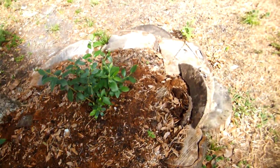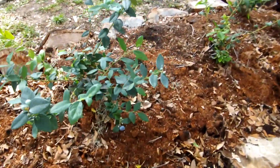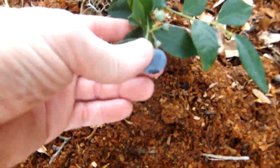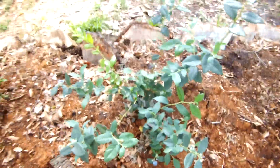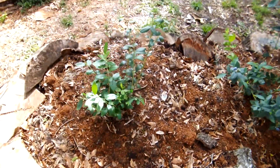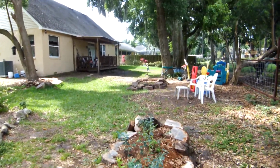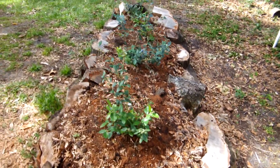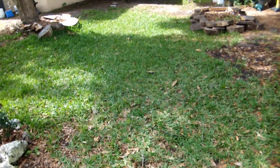And on the other side, there's one down here. And it still feels pretty firm. I don't want to pick it yet. I want to make sure it's ripe, so I'm going to wait a little while. I hope the birds don't get it before I do. But now a little perspective. There's the patch. And that's the bird of paradise. We're almost done.